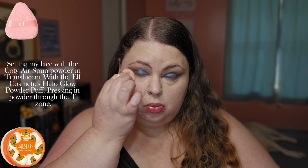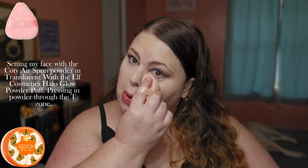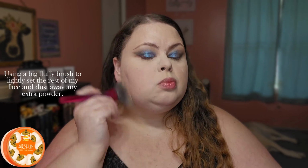Setting my face with the Coty Airspun powder in translucent with the e.l.f. Cosmetics Halo Glow Powder Puff, pressing in powder through the T-zone. Using a big fluffy brush to lightly set the rest of my face and dust away any extra powder.